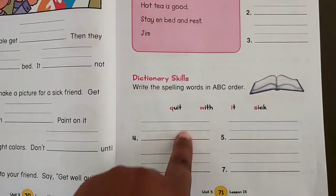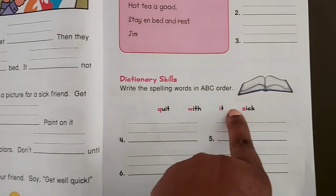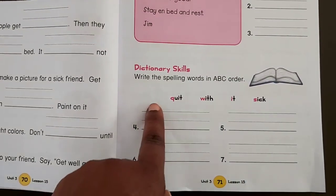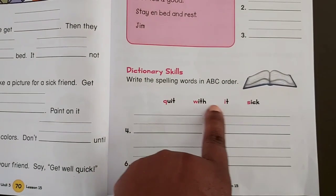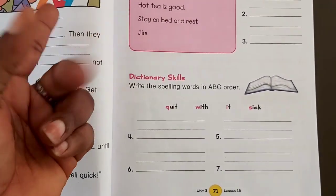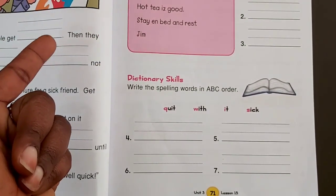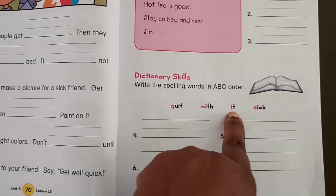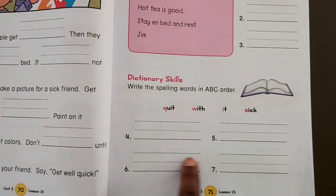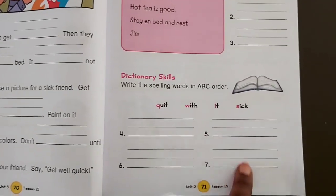So guys, we're going to write these words in ABC order. Which one comes first? Let's do the first one together and you do the rest, okay? We have quit, wheat, eat, sick. Let's count. A, B, C. Let's sing. A, B, C, D, E, F, G, H, I. So we have I is the first, so we write it here. So you count along and you complete this page.